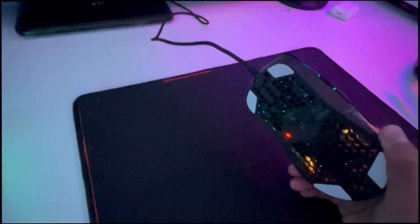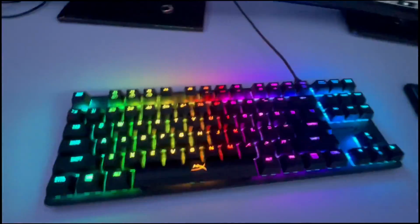Logitech mousepad and also Server Power mousepad, just to make it a little more thick. We have the Glorious Model O- RGB mouse. Great mouse. The glide on this thing, super good. We have the HyperX Alloy Origins Core RGB keyboard, though the spacebar is different.